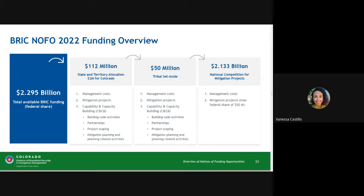Second is the tribal set aside for 50 million. Federally recognized tribes may apply as applicants directly to FEMA to access this funding, and it may be used for the same activities as the state allocation. And then third, and the biggest bucket, is a national competition with $2.13 billion. This is where those large mitigation projects are submitted under. The federal share cap for mitigation projects is 50 million. That's the same as last year.